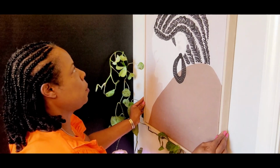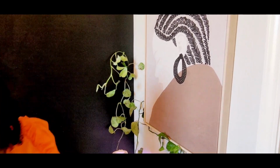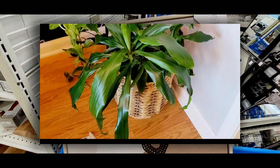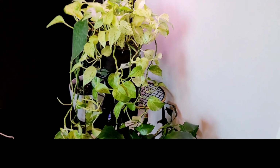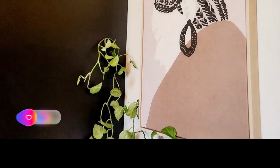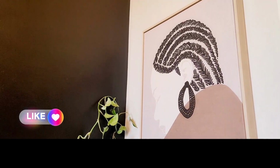Above my plant babies, I added this beautiful artwork of this lady with the cornrows that was purchased at Ross for $19.99. You all, she is absolutely gorgeous, and it spoke to me.